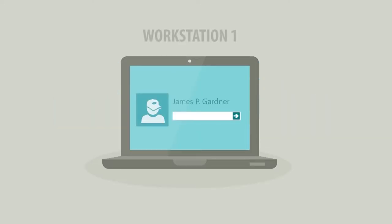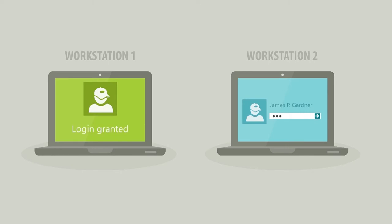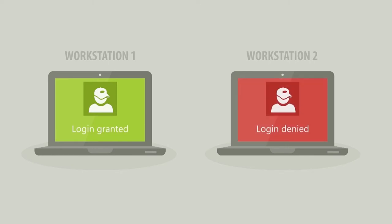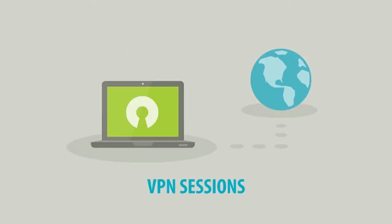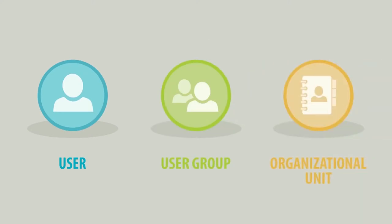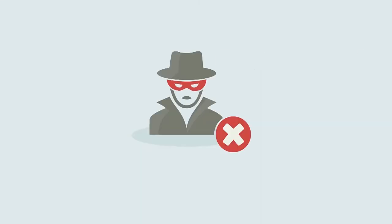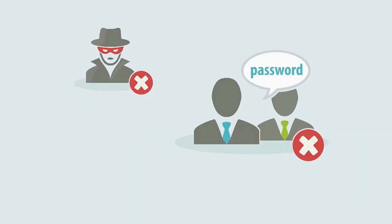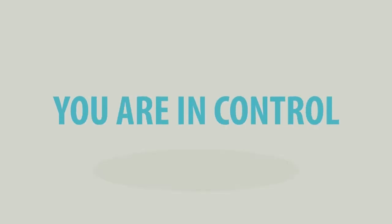Logins are the first line of defense for any Windows network. UserLock takes security controls far beyond native Windows functionality by limiting concurrent logins and restricting users according to customized access policies. Restrictions can be enforced across all session types, including Wi-Fi, and defined according to user, user group, or organizational unit. What's more, this new level of security will stop rogue users seamlessly using valid credentials, prevent users from sharing passwords, offer security to control a wireless network, and the adoption of BYOD. With restrictions set, you're in control.